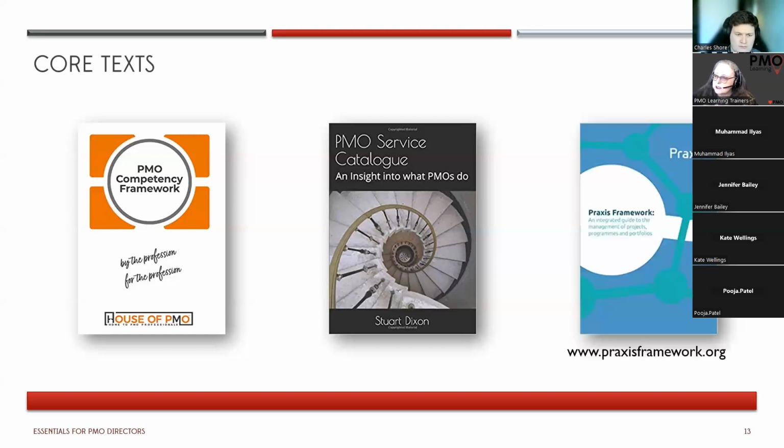Now, there is a third core text, and I've got the book there. However, there isn't necessarily a need for a physical book for this one, because at www.praxisframework.org there is a free-to-use delivery framework that anybody has access to, and we use some of those details on the course. The reason we do that is because as we talk through some of the competencies, it's obviously linked to project, program and portfolio management. So we wanted some theoretical project and program management text to refer to, and we've linked up with Praxis because that's free to use.